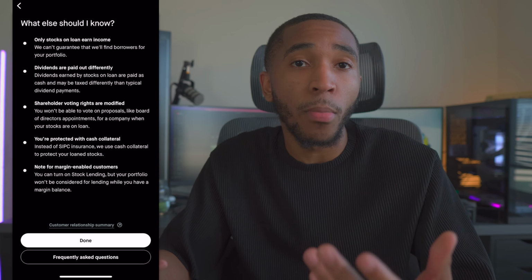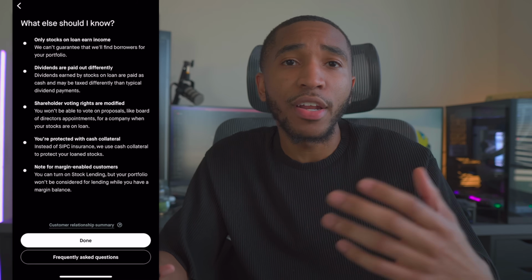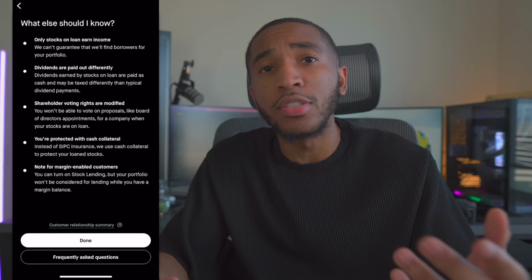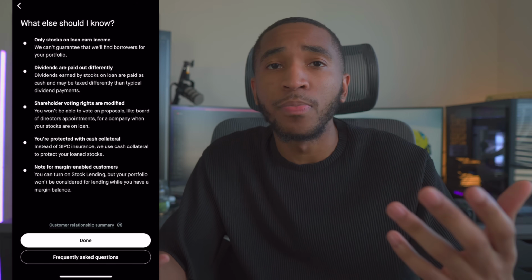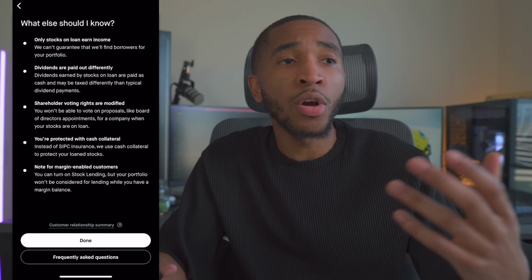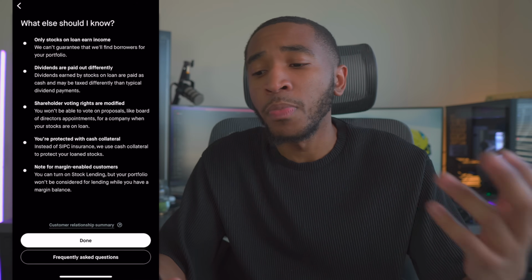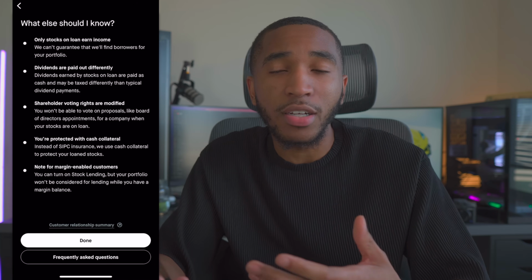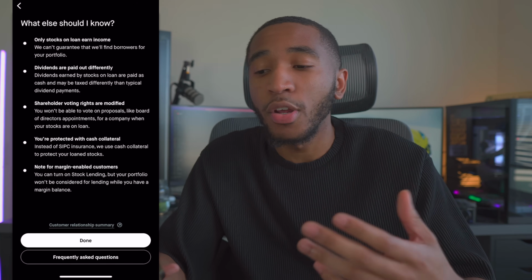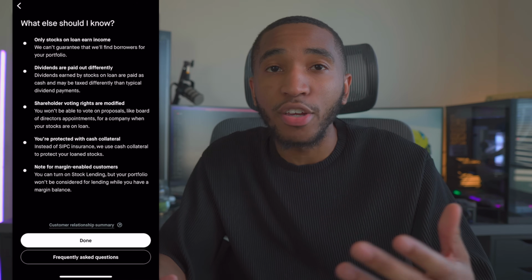Past that, we have a note on margin enabled customers. If you guys aren't aware of what margin is, it's essentially when you go out and borrow money from Robinhood to invest into the stocks in your portfolio, to make more money from that borrowed money that you just used. So you can go ahead and borrow $10,000 from Robinhood, put it into your Robinhood portfolio, and then use that money to buy stocks and pretty much make extra money on top of the money you already make. As long as you pay Robinhood back, you're all good to go.